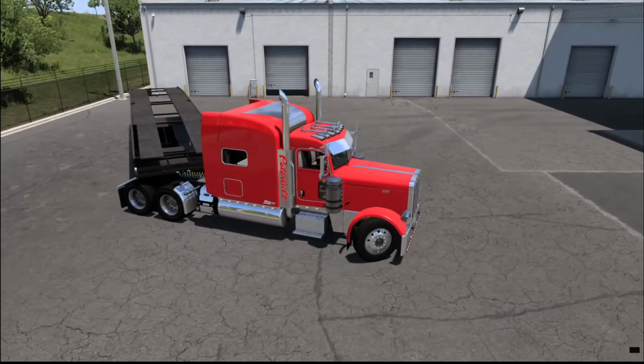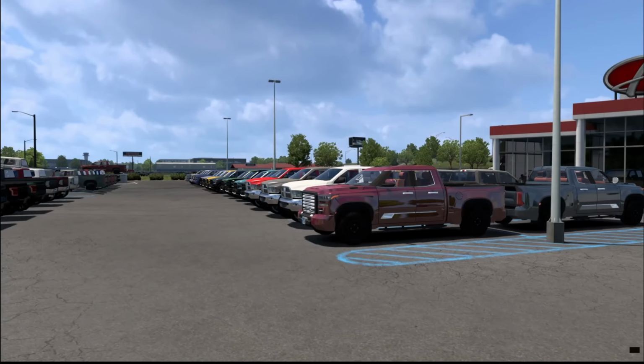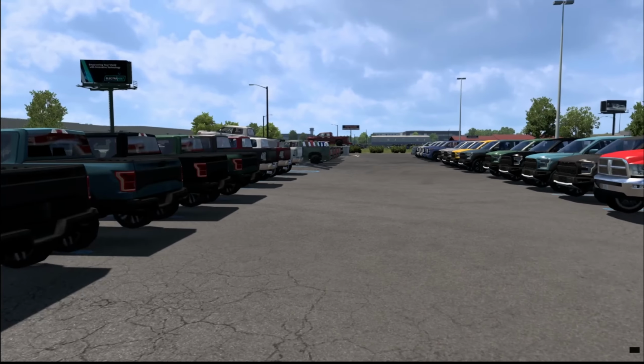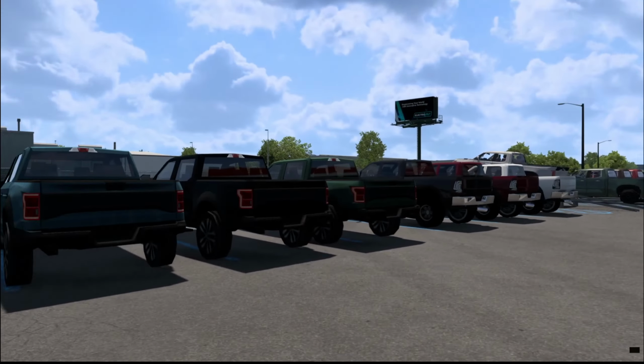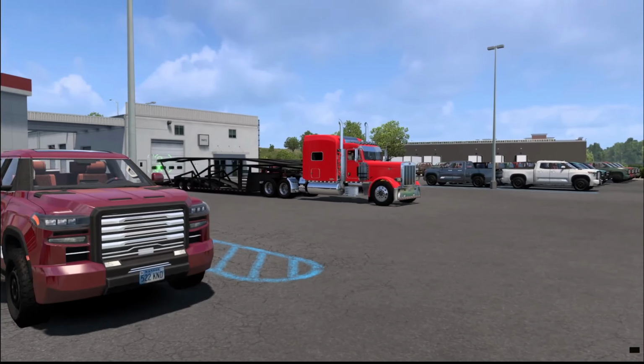All right, so they did get us offloaded now. We're just going to pull right around here and take a quick walk over to check out the cars. Looks like we got some GMCs. Oh, this must be the pre-owned side maybe, because we have some GMCs here. Looks like we have a couple Rams, and then there's the Fords. Quite a few Raptors here. Anyways, I just wanted to check out the cars they have here currently.